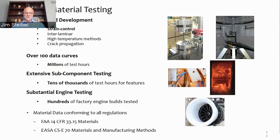And ultimately, this is how we got the material through FAA certification and European Association certification in 2016. So next, please.